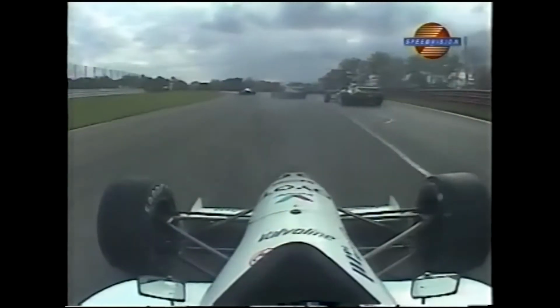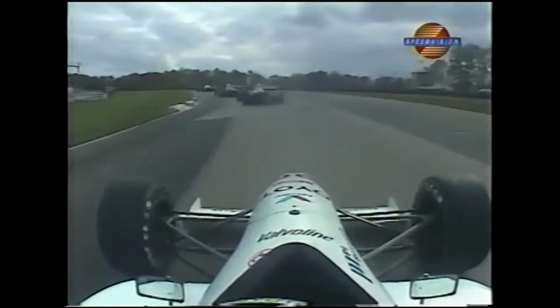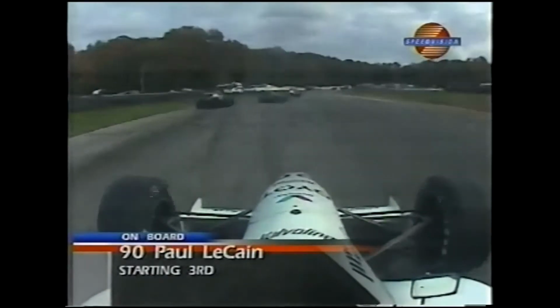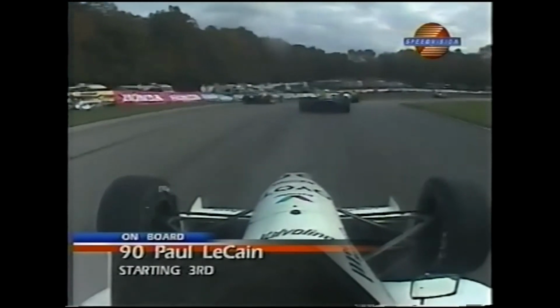Paul Lecane from Sandown, New Hampshire, runs out of the Northeastern Division. There he is, number 90 in the Goodyear Valvoline Ralt RT41. Now, keep in mind, of course, that these cars also have ground effects where they have all of that extra grip, which has got to help right now in these cool conditions.